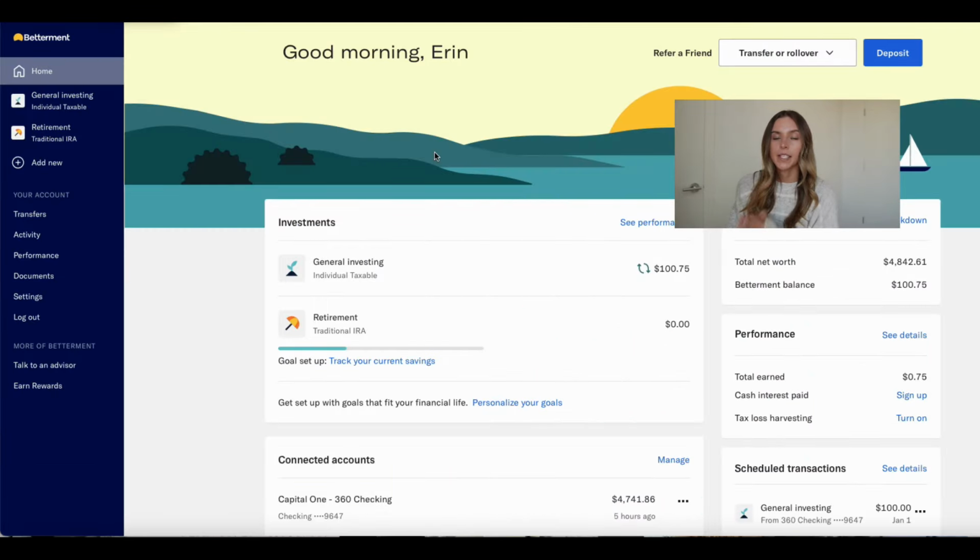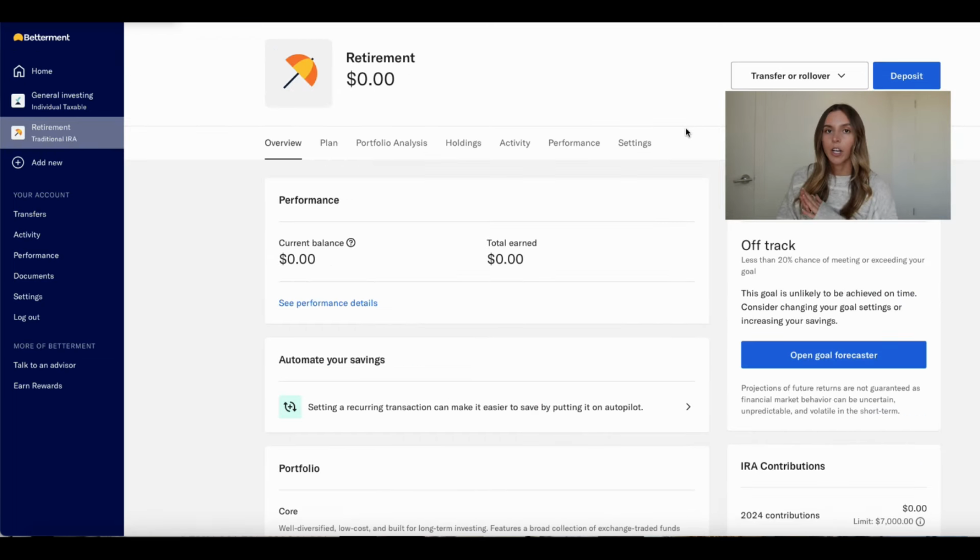Here I am inside of my Betterment account. I already have an account, so I can't show you how to set it up, but it's right on the home page. It's super easy to set up an account and it'll walk you through which account to set up and all of that. You can set up your Roth IRA through Betterment if that's the account that you decide is best for you.